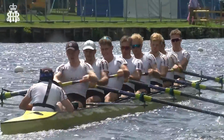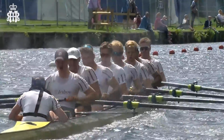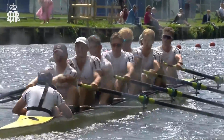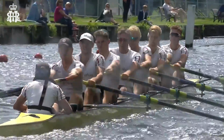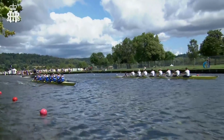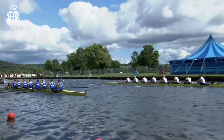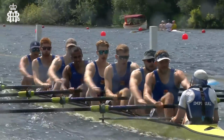Imperial College, the crew to the left of the nearest crew, beat University of London. Both crews did 1:52 to the barrier, so expect this to be very close all the way down. Nereus got off at 47, Imperial got off at 45. You can really see the intensity there in the start in this big boat.